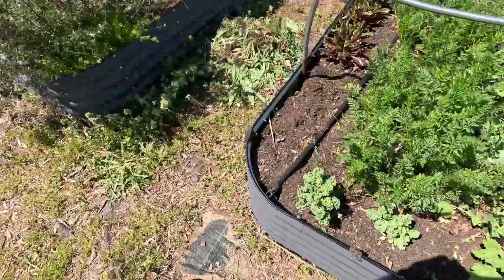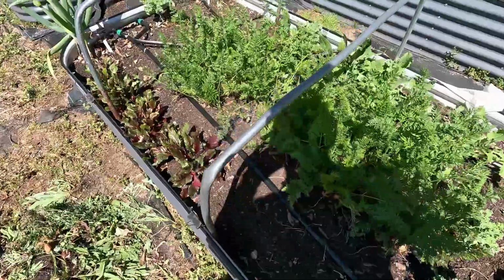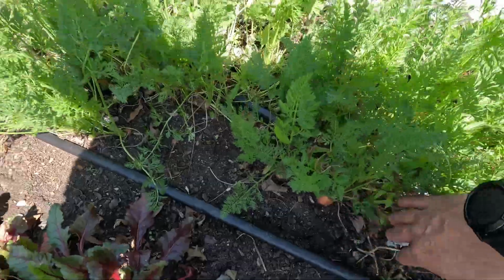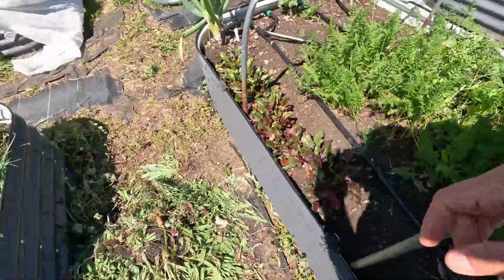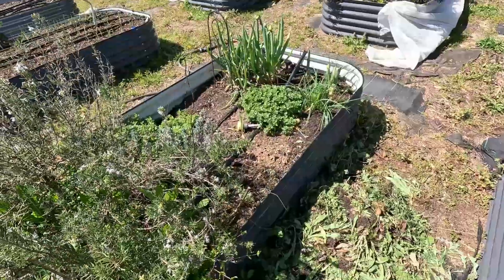These are carrots that we overwintered. We have a couple of turnips and some beets. These carrots have been absolutely amazing this year and super delicious. Don't mind my piles of weeds. I've been getting out here trying to weed.